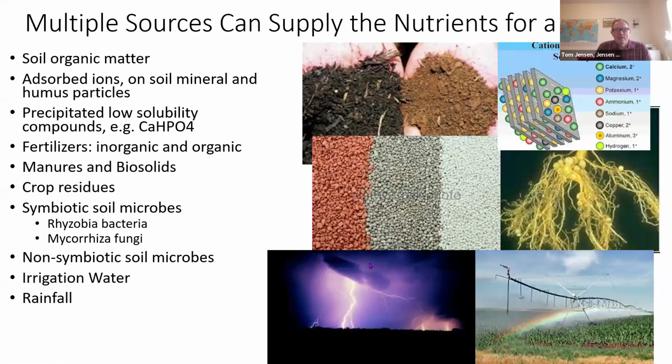Now, in any one year, the nutrients that come to a crop come from many different sources. Far too often we think about the fertilizer as the source of nutrients, but the reality is a lot of the nutrients come from soil organic matter and from the clay particles. The legume plants get a lot of their nitrogen from the bacteria living in their nodules. We get some nutrients coming down in the rainfall, especially little bits of nitrogen and sulfur. And if you're irrigating, you're adding some nutrients through your irrigation system. There's quite a bit of dissolved sulfur in some of our irrigation waters.